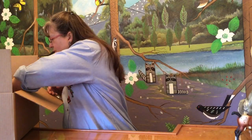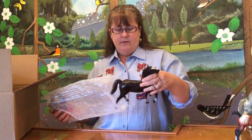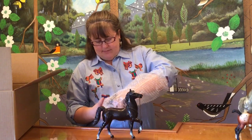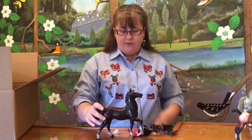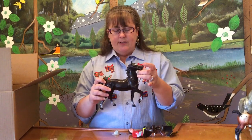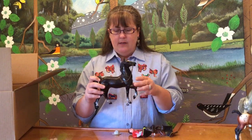And this is a Fury, ooh, nice. This is a Fury Prancer, and he has a rider with him with lots of stuff. So the Fury Prancer was actually molded. It might not show up on the video, but this is a chocolate brown. He was actually molded in that color plastic, and then the whites were painted on over the top.